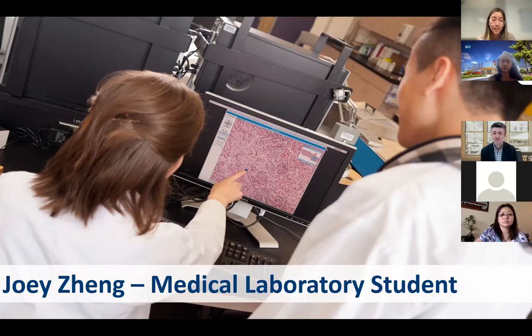So in the future, I hope that I will be able to work in the pathology lab. That's something that really interests me, that I don't think we get to really touch. We don't really get to touch pathology in level one, but it's something I'm really excited to learn in level 2 and 3. I'm also exploring the opportunity to do a master's in pathology and apply that back into the lab.